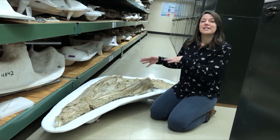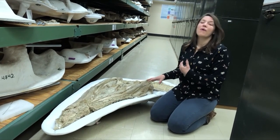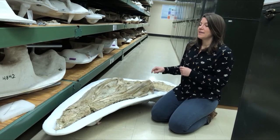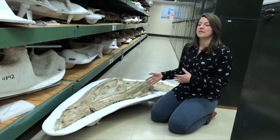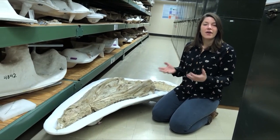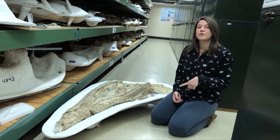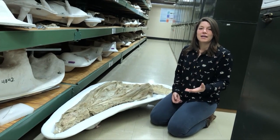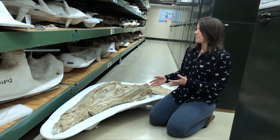Now, the specimen that we're actually looking at here is a type of pliosaur. It's called Brachauchenius lucasi, and this specimen is a very special one. It's the type specimen for the species. What that means is it defines what the species looks like. So when other researchers find a new fossil and they want to try and work out what it is, they can compare it to this one to see if it's the same kind of animal.